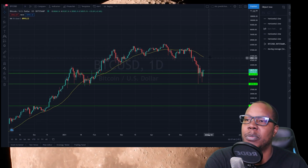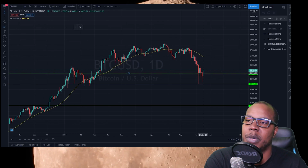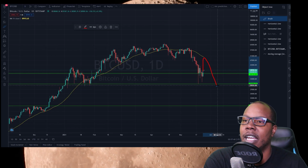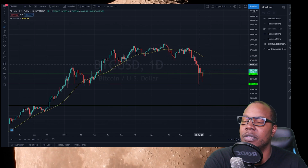We might come back up and retest it. Now this would be the dead cat bounce that people are talking about. If the price came up here and then just came back down like to 30k and then bounced off of there, that would be kind of ugly for sure.